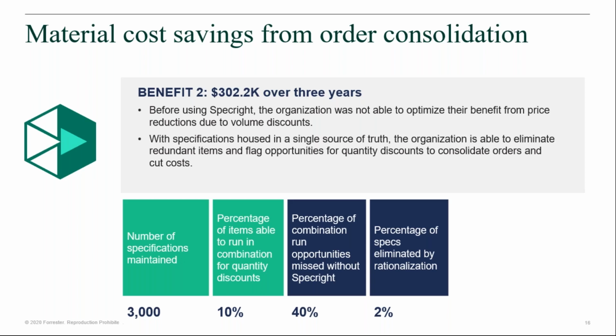Even without eliminating SKUs, we talked to another customer who told us that they had a number of packaging and raw materials products that they were buying that could easily be combined and run together for volume discounts at a number of their suppliers. But lots of times they missed that opportunity because they had different people who were responsible for the different packages or materials. So they used SpecRite to flag down those products that could be combined.